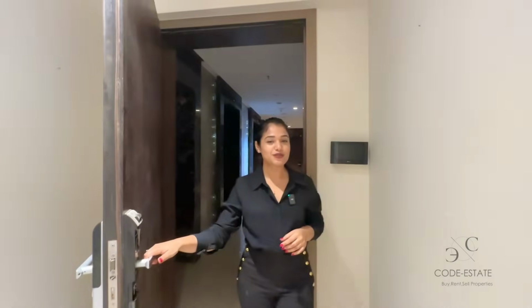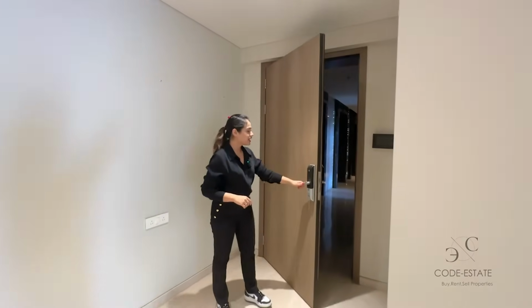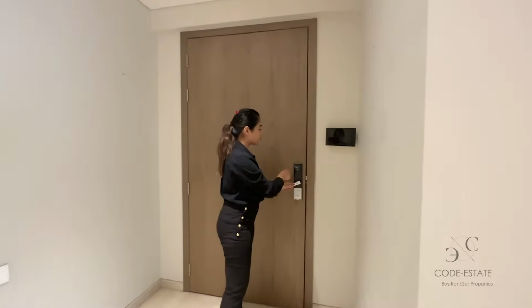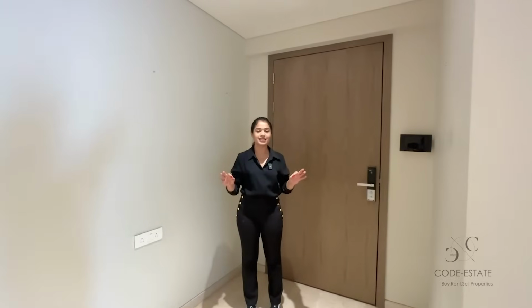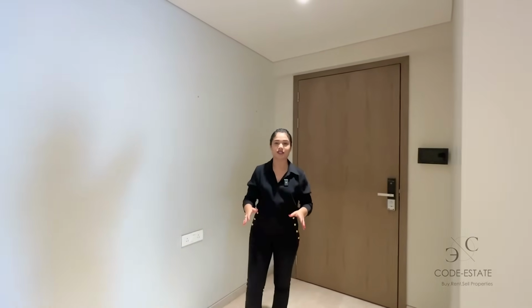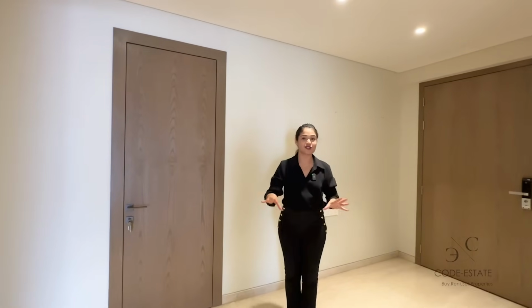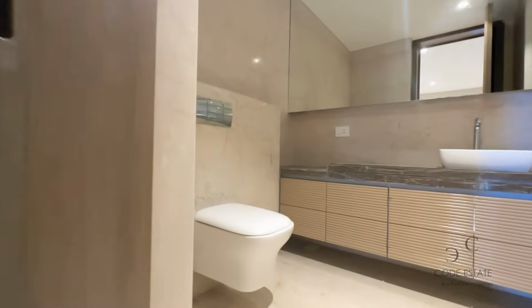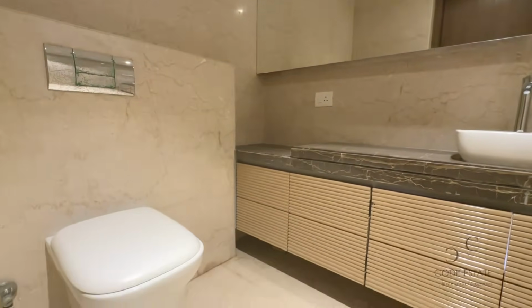Time to give you a full tour of this mega apartment that features 5 spacious bedrooms. This is the hardwood door and you have a Yale lock system and video door phone facility. One good thing about this property is that the security is really tight. Even the building security is very tight. Home is like a temple, guys. That's why at the entrance you first have this powder bathroom that you, your drivers, house help, or guests can use before they enter the main premises of your home.